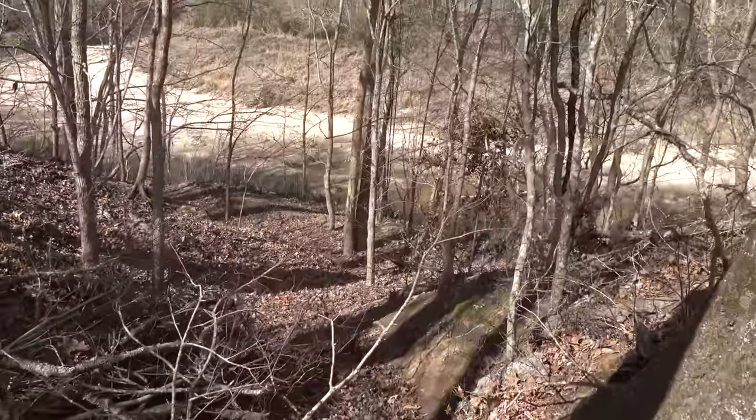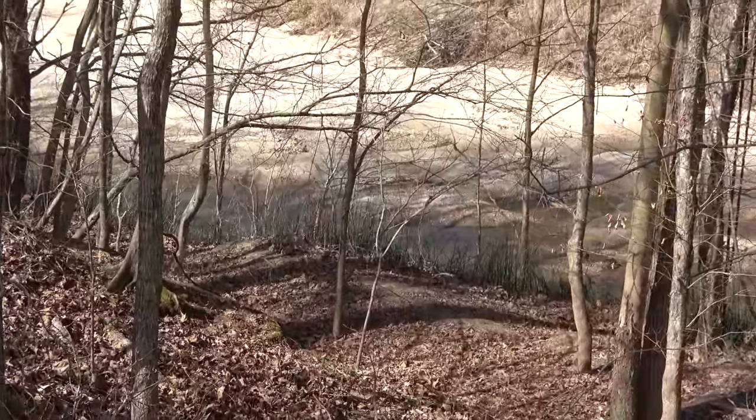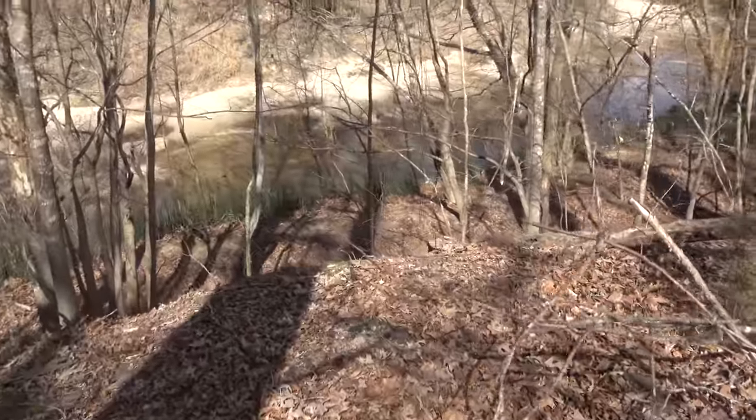Coles Creek down there. Seems almost dry. There it is.